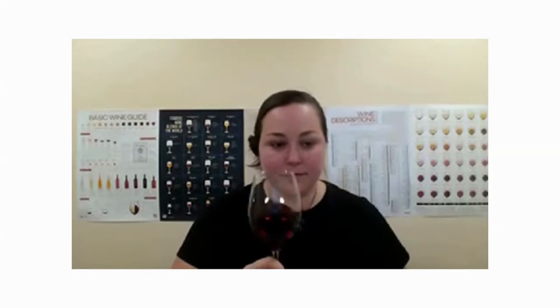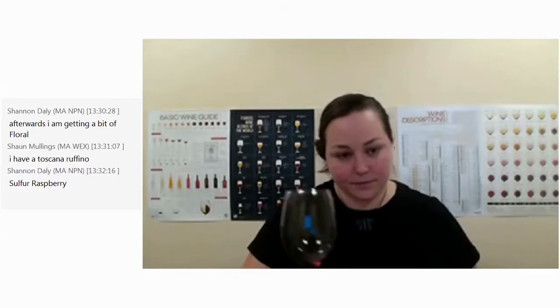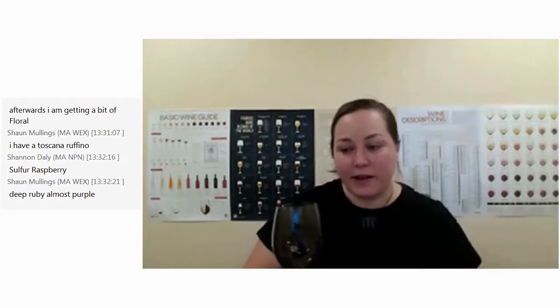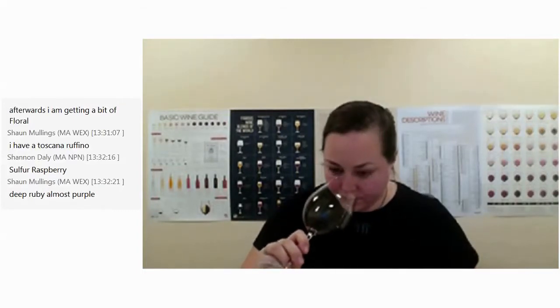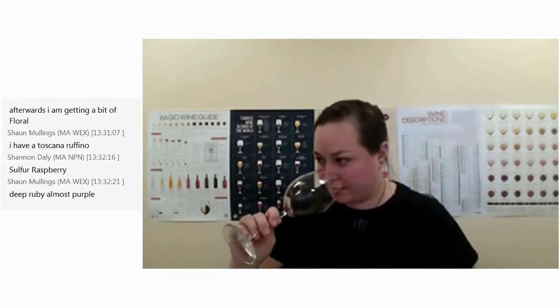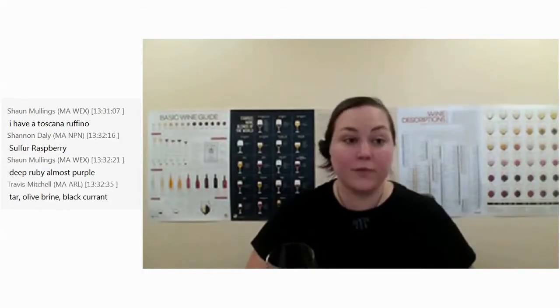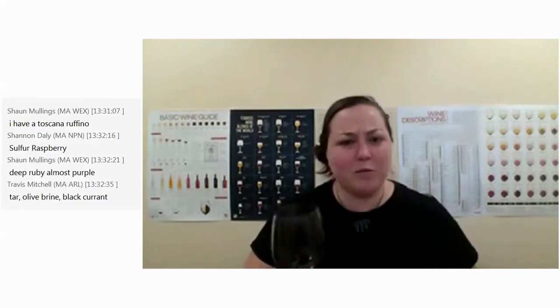What are you smelling on the nose there? Sulfur, raspberry. This is a much more delicate nose than I was anticipating. Sean at Wexford says the Toscano is a deep ruby, almost purple color. Travis says tar, olive brine, black currant. I'm getting a little bit of boysenberry.